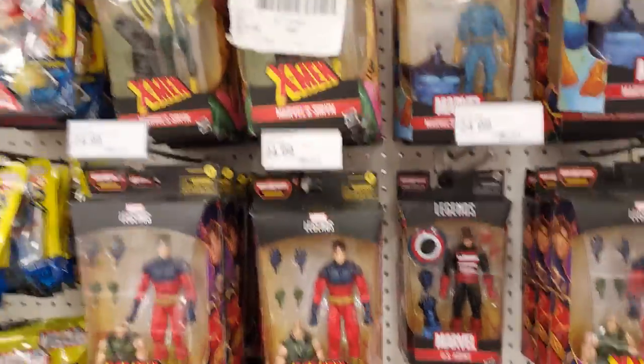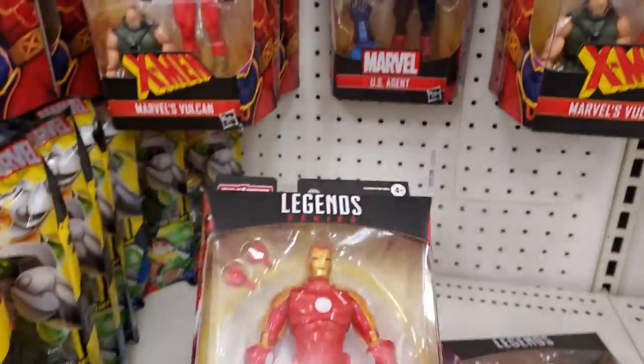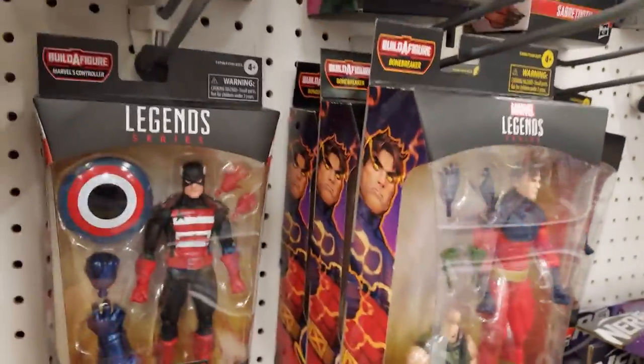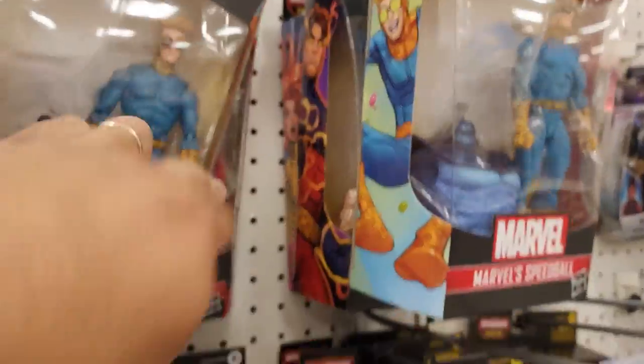All right, so for Marvel Legends, this is what we're looking at. I haven't seen him. Iron Man looks new. Not bad. Got some newbies. That's what they got.